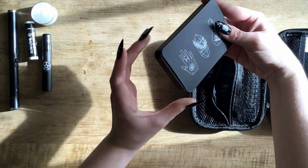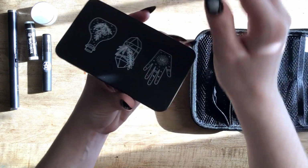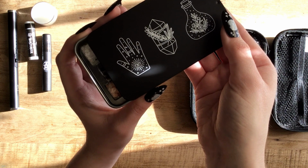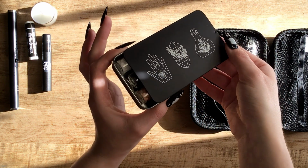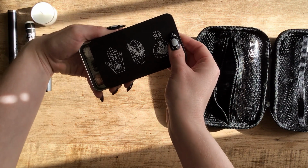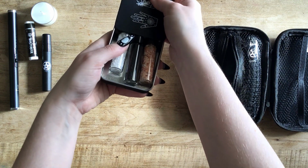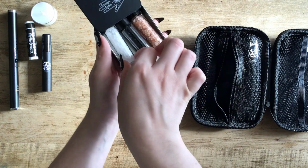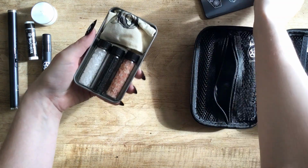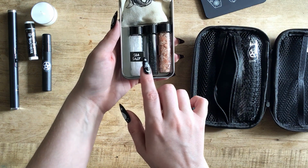Speaking of metal tin, this is cute. Which way do you open? Oh, it's a slide. Oh, okay. I didn't even open it all the way and I'm already in love. The designs are so cute and we got our salts. When I open it, it caught onto the lid of each vial. Maybe I can pull them out. There we go. We got our Himalayan pink salt, black salt, and sea salt.